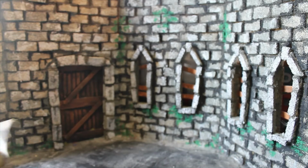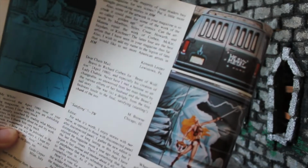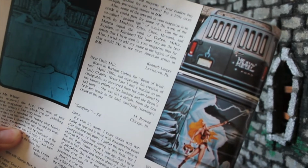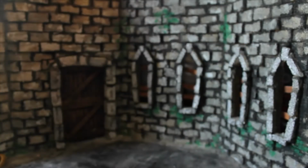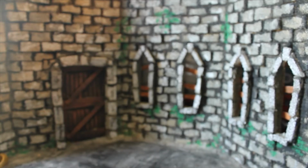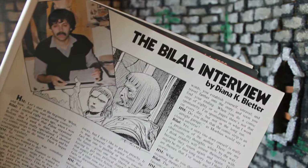Flipping past, oh well, you can see this picture in the mail page. Someone sent in their Heavy Metal van there, so that is pretty nice. Gotta love the Heavy Metal van. I kind of want one of those, a van with a big painted side, you know. Personally, I know this is pre the movie, but I would have put the movie's poster with Taarna on her little pterodactyl there.